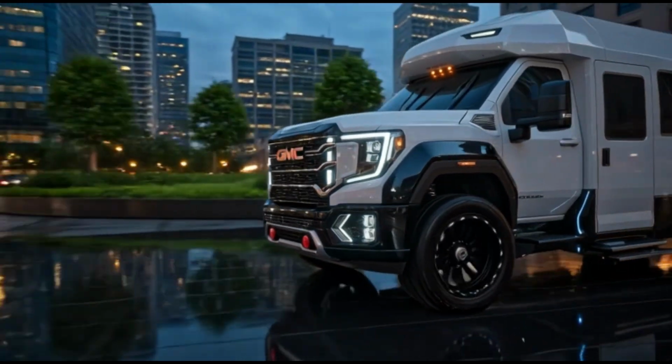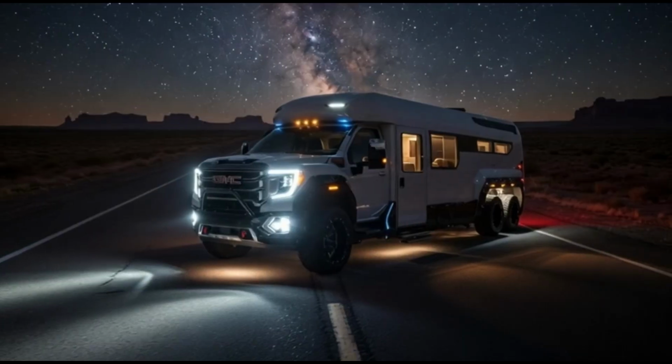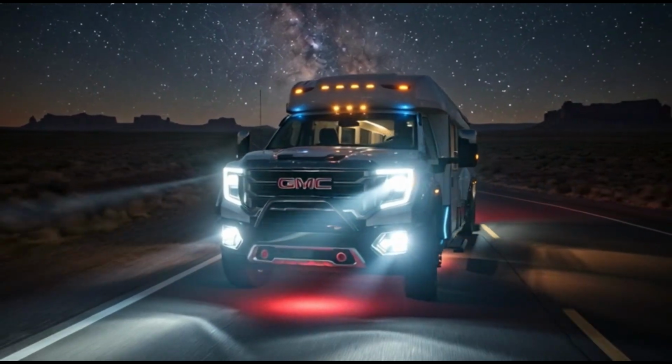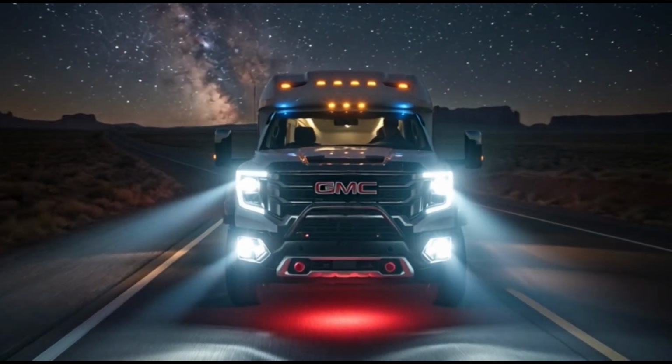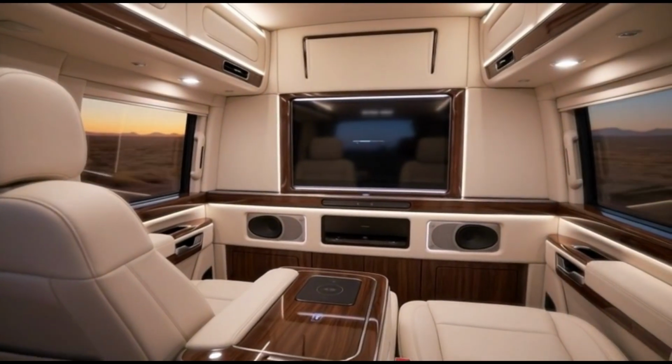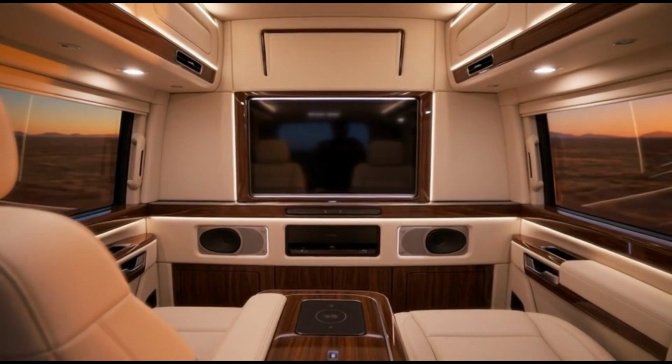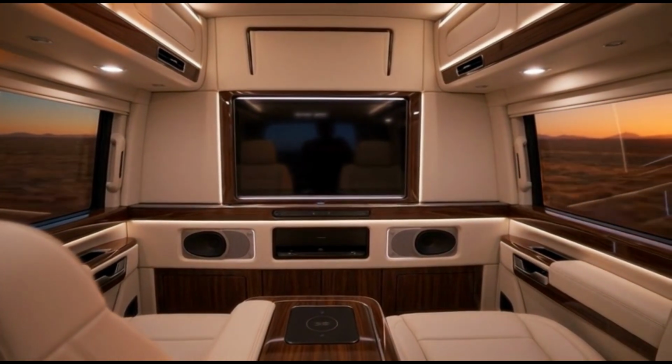From the jump, the transformation hits. 6x6 setup alone changes everything. 3 axles, 6 gnarly off-road tires, widened fender flares, reinforced bumpers, lifted stance. The Savana literally owns every street it rolls on. Feels more like an expedition rig than your everyday shuttle.